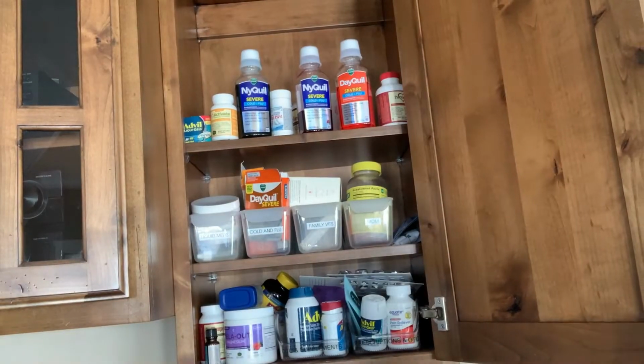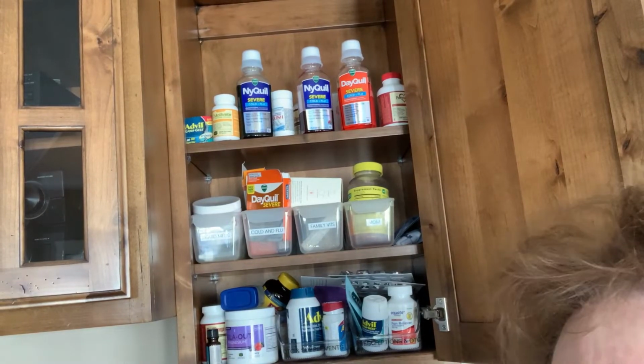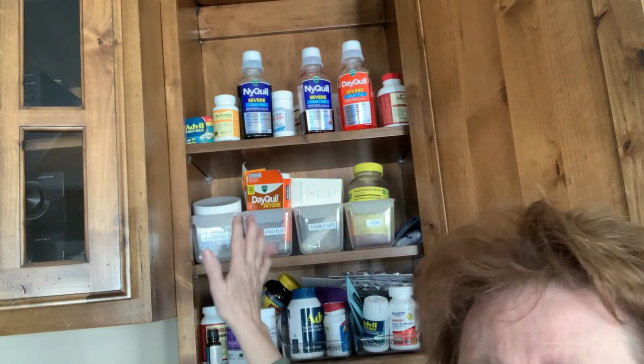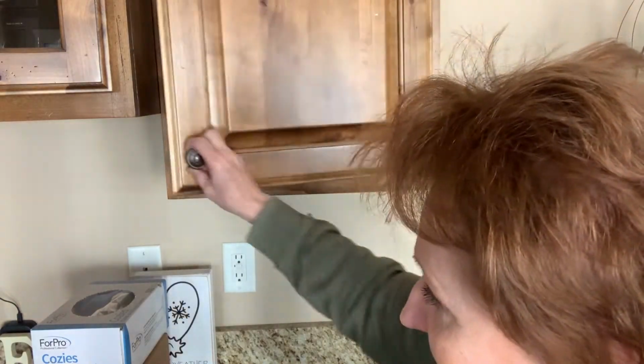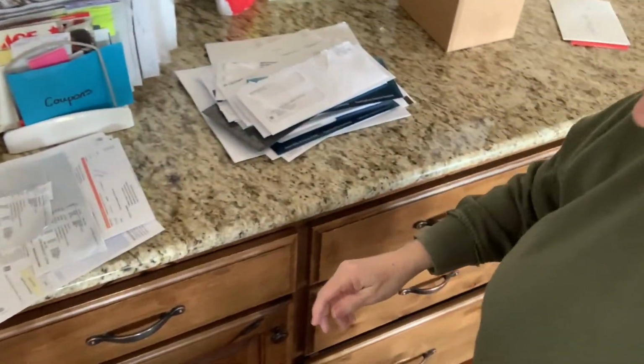This is our medicine, vitamins, all of those things. This really just needs to be cleaned up, sorted through, and just organized. But I need to weed out what is old and expired. And so we're going to tackle that. Let's look at some of these things down below.